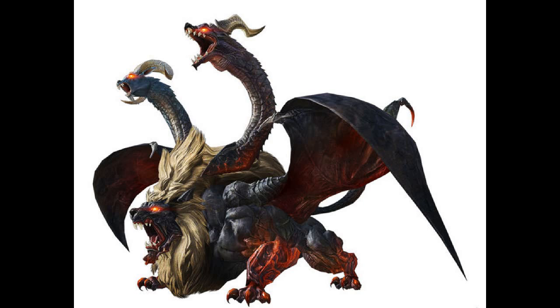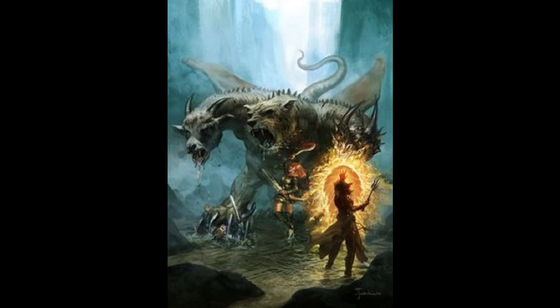It recharges on a roll of 5 or 6 on a 6-sided dice, and the exhaled flame has a 15-foot cone, a DC 15 dexterity saving throw, or you take 31 or 78 fire damage on a failed roll, and half as much on a successful one. And of course, it will set fire to everything around you, so it will create difficult terrain of patches of fire that I would represent by miniatures or marks on a whiteboard or something like that.